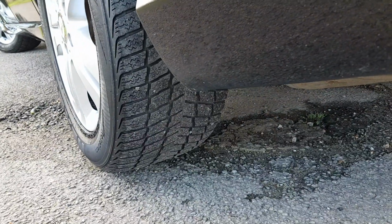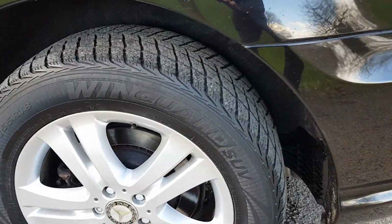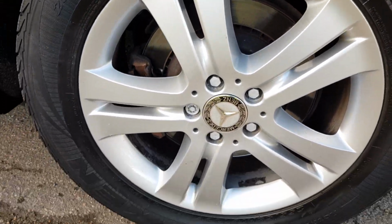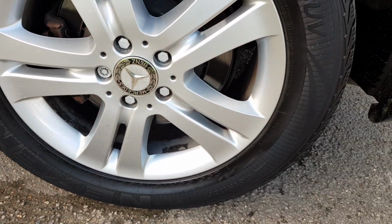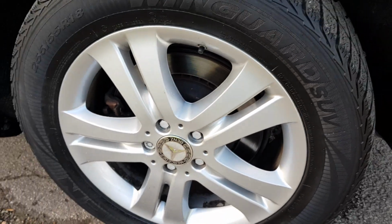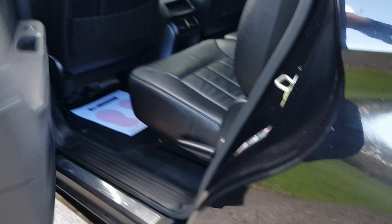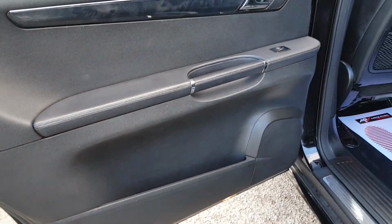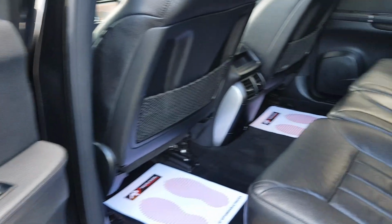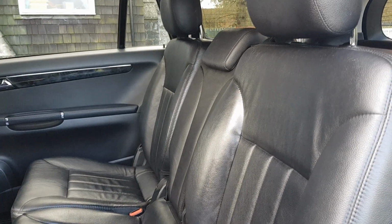Lots of tread on the tyres. Again, alloy wheels looking really good condition. Yeah, we put some new centre caps, by the way, in here. Some new Mercedes-Benz centre caps with a black inlay instead of the blue. Again, to show the door panels, they're looking good condition. All the seats here all look fine.